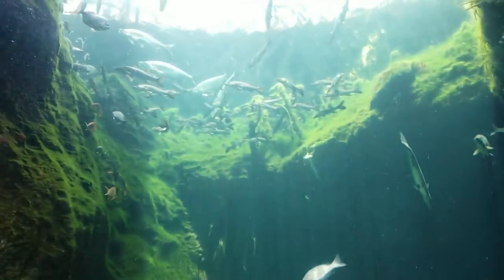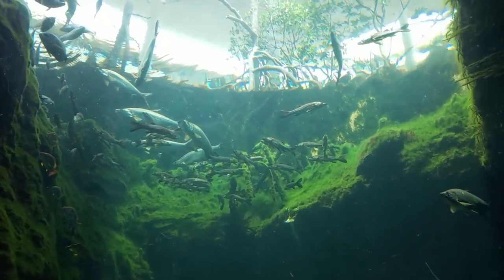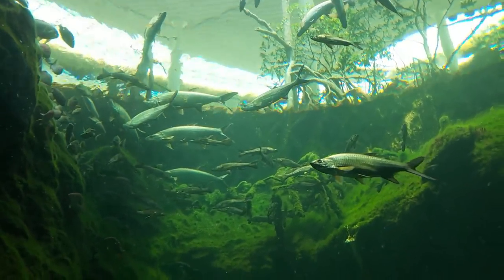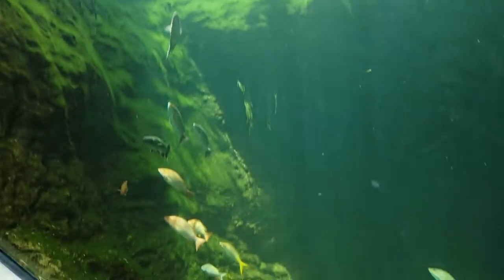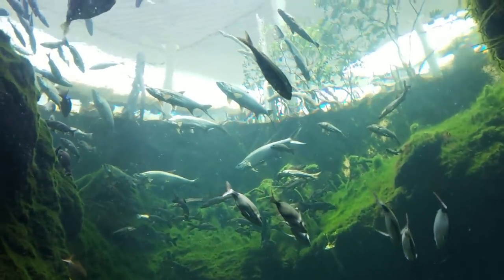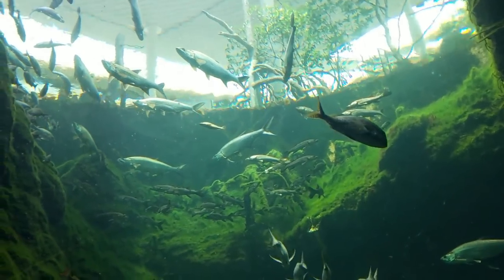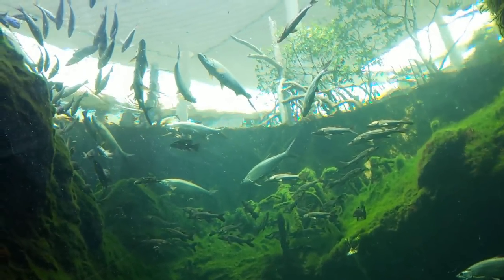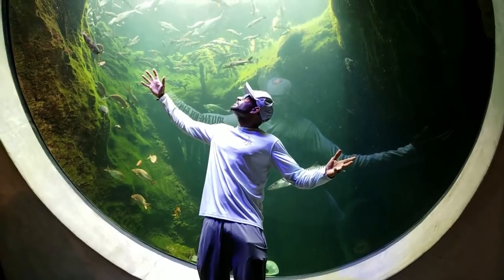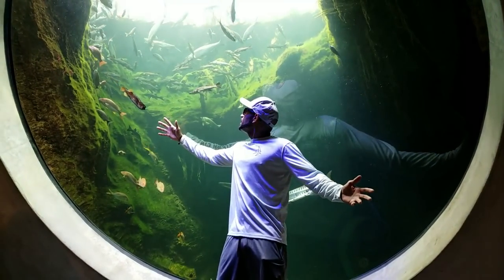Oh, so cool. What the mangroves look like underneath. This is so sick. Tarpon, snook, mangrove snapper. Barracudas, baby. Chubs, everything is in here. Tarpon, all the snook in the world. This is so cool. What's up, Megalopuffer? Came down here just to say hi to us? I appreciate you. Really. This is my new domain, guys. This is my new tank.